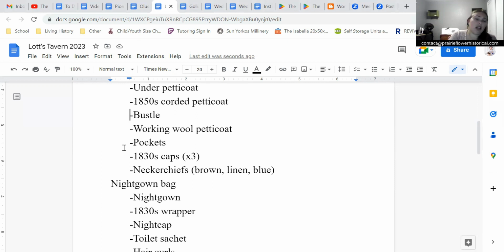Bustle, my working wool petticoat. I don't know why in my brain I have 2 wool petticoats. One's the plaid working wool petticoat, and the other one's the working wool petticoat. They're both working class garments. I don't know why I differentiate them out like that, but that's how it is in my brain. So this is the brown one that I'm bringing. I could probably just start calling it the brown wool petticoat, but I've always called it the working wool petticoat.